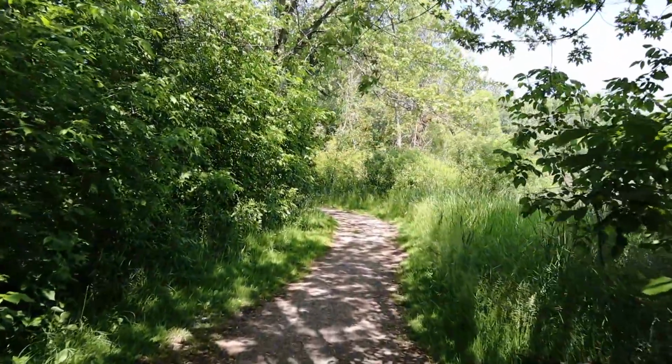This may be one of those hikes that takes me a long time to navigate because I keep stopping, I keep seeing things. It's so beautiful. And that's okay. That's what I want to do. I want to revel in it and enjoy this outing.